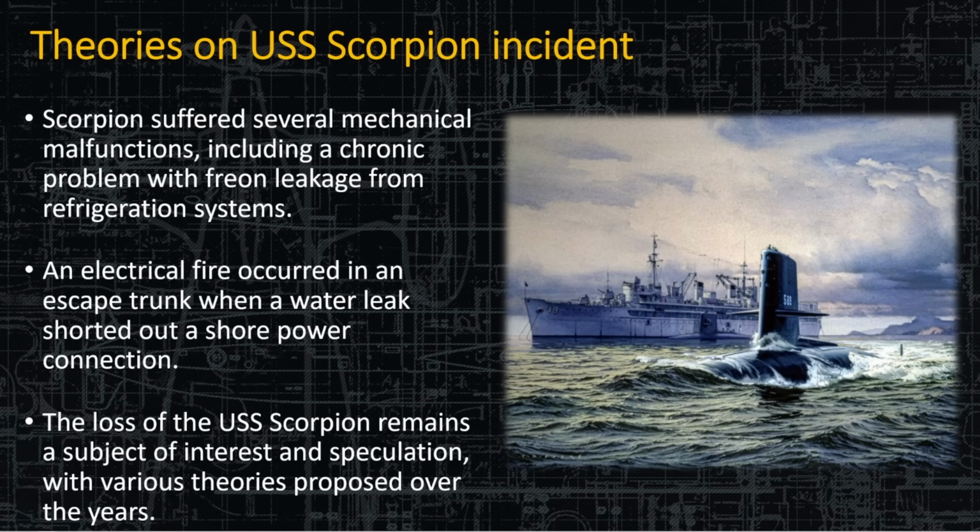There was an electrical fire in an escape trunk when water leaked and shorted out the shore power connection. That's not just a class problem. That just happens sometimes. You'd be surprised. The escape trunks leaked regularly enough that we had to drain them while underway. So that's a problem for all submarines, I think. That's not unique to the Scorpion. But that's where the electrical connections are for shore power. And while those would not be energized underway, if you did not line up your electrical system properly, they certainly could be, I suppose. And then you would have a problem.